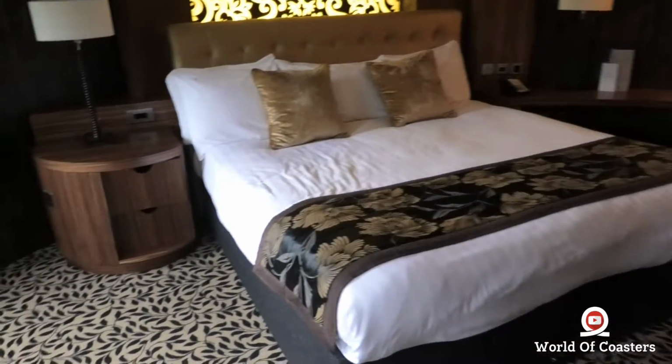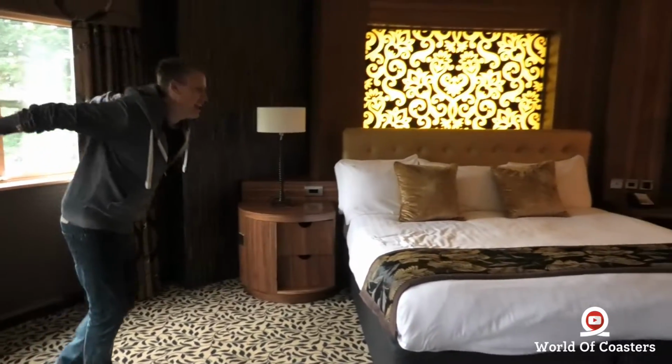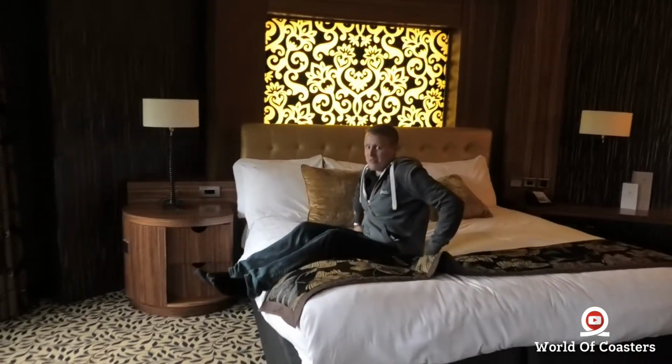Don't tell them that. But yeah, let's test the bed. Oh, Lou, I haven't even been on the bed. Hold on, Lou. Bed test. Oh, you just sink into it. That's really comfy. I don't want to get on too much. I'm really wet. Yeah, it's a very plush bed.